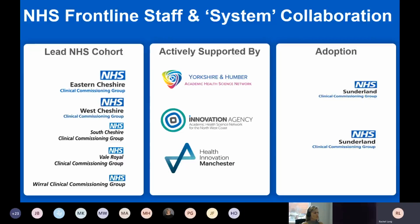So at that point, we said we need to make sure that this evidence is robust, and we were supported by the AHSNs in the north, both in terms of undertaking independent evaluations and also ensuring that we were connected with the right people across the north as well. What's happened from that initial cohort is a lot of evidence being developed, and through discussions we've now had adoption from Sunderland, and you'll hear from David Britton in a little minute about how he's undertaken that digital transformation process, and most recently Dorset CCG have delivered their rollout of this.